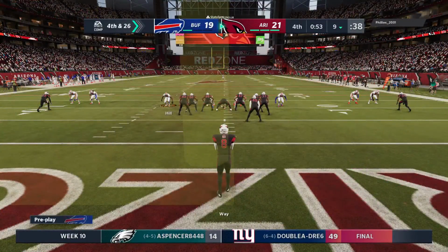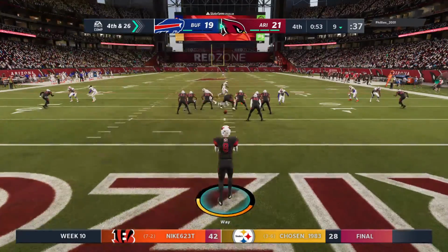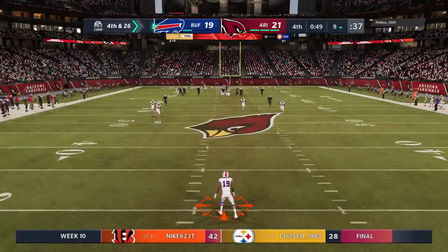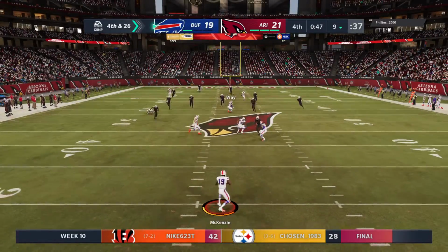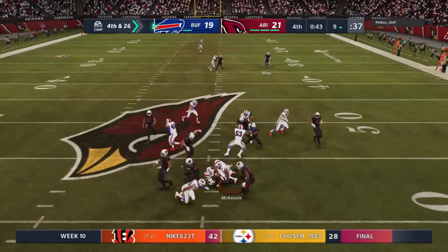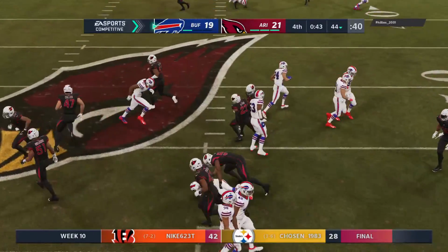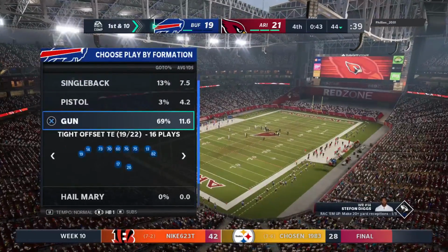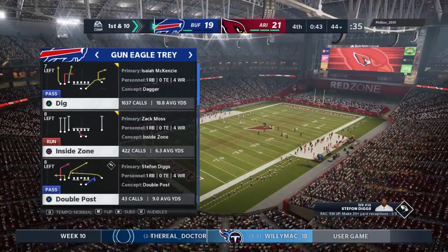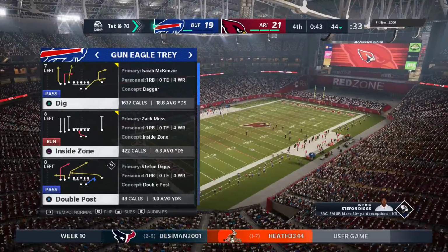Here's Tressway now as the drive goes backwards, so he's on to punt it away. McKenzie now to return it. 56 yards the punt that time, 12 on the return. And the Bills will take over the football with a 1st and 10.